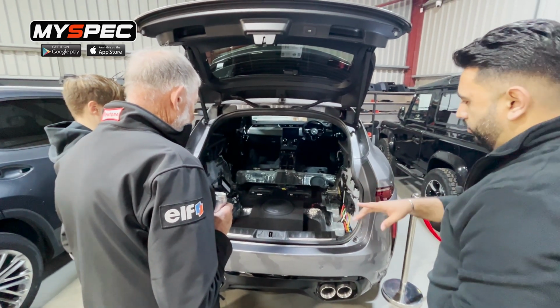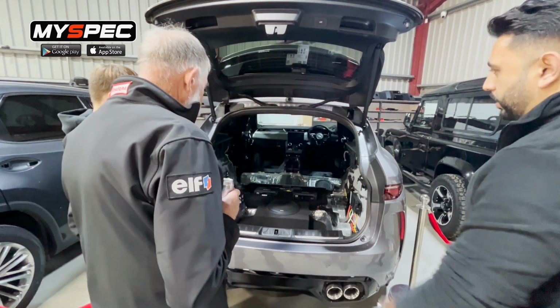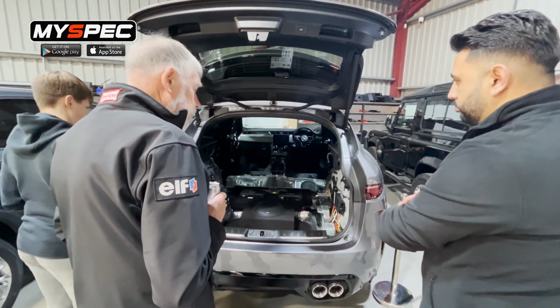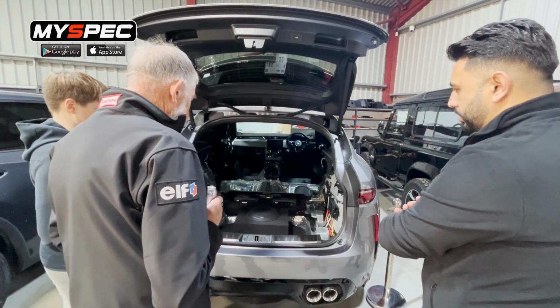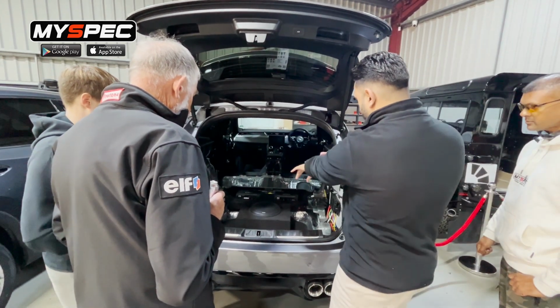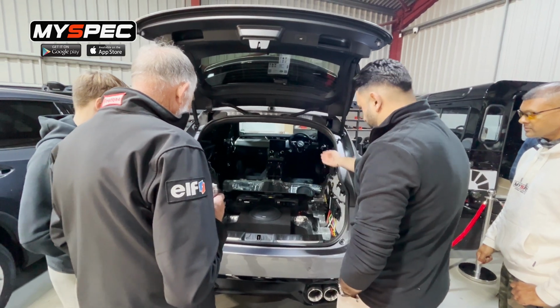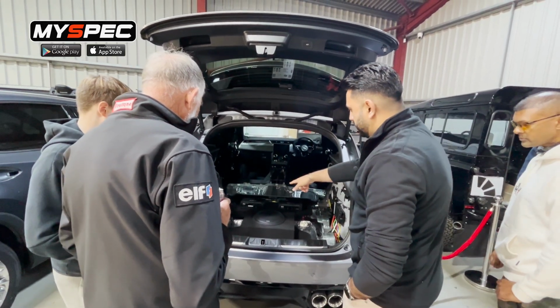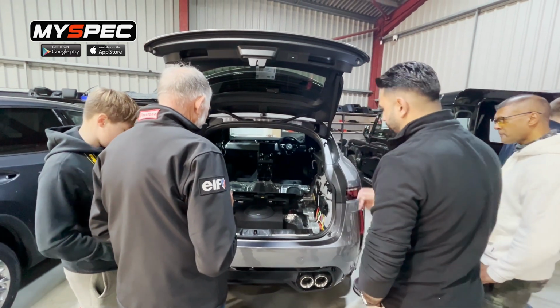Whereas this level of system will run happily off this all day long with no issues. The systems only run when the vehicle is on, so there's no draw or anything like that when it's not. But again, all the wiring, you'll see the little slots behind the amplifiers. The cables will exit through there and then run alongside factory wiring all the way through to all the speakers and everything like that.